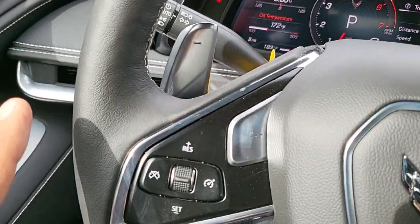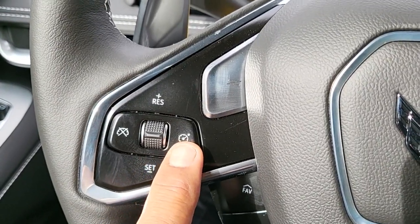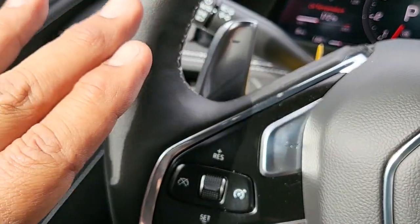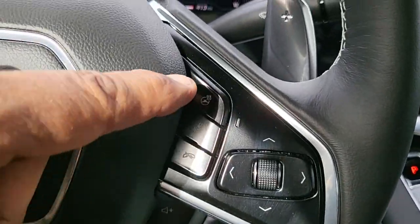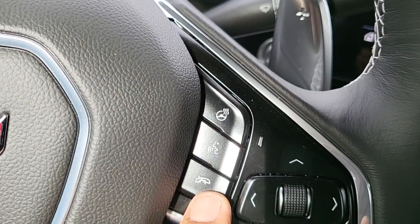Now, on the left side of the steering wheel, we have your cruise control buttons. To activate them, you hit this button here and turn on cruise control. Then you hit the set button and it will stay at that speed. To increase the speed, you hold it up. To decrease the speed, you hold it down. Then on the right, we have your heated steering wheel. Also your talk button, to talk to the radio. This is to hang up the phone or mute the radio.